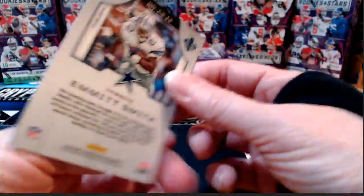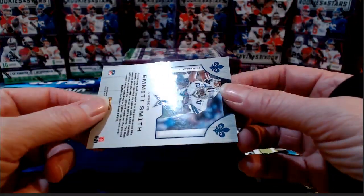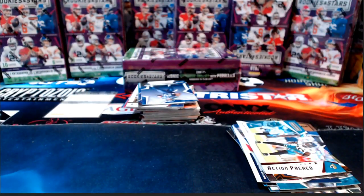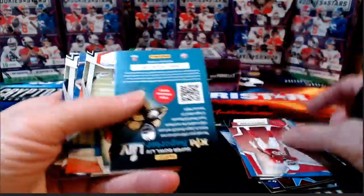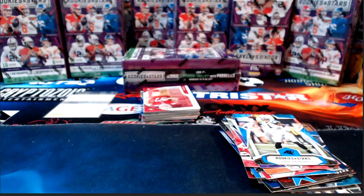And Emmitt Smith and the Cowboys with parallel numbered to 50. It's like sometimes they have what they're numbered to facing outward, and sometimes it's facing inward. And I don't know why they can't just consistently keep it facing the same direction. But they don't. Makes me a little bit crazy. Just a slight bit. And numbered to 99, there's Aaron Donald and the Rams.